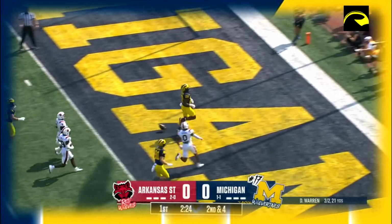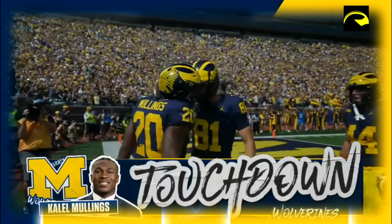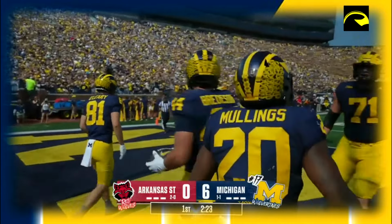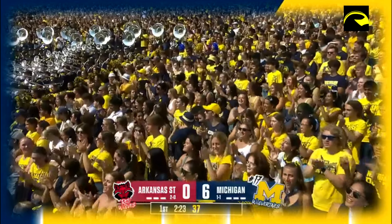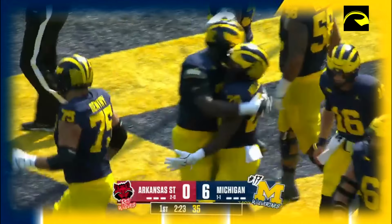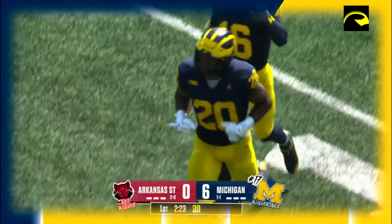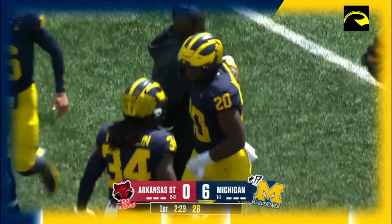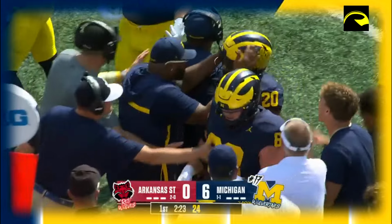10-5 touchdown, Michigan. 30-yard touchdown run for Kalel Mullings. And Michigan is on the board first with 2:23 remaining here in the opening quarter. Yeah, it just got out of a tackle, missed tackle there, and ended up in the end zone. Nobody was left other than Justin Hodges, but really good job of them blocking downfield and getting in the end zone for a touchdown.